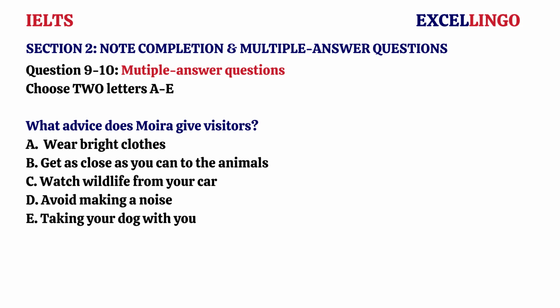You may even find that creatures come up close to where you're parked, in which case, wait until they've gone before you move off. It should really go without saying that it's essential to be as quiet as possible, though sadly some people need reminding of this. Oh, and one other thing. Wild animals and pets don't mix. So please leave your dog at home, or at least somewhere he or she can't chase the wildlife or damage their habitat.